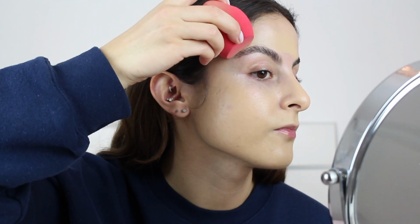This is a sponge by Morphe and it's got this straight edge which makes it really easy to work around eyebrows. To be honest, the top bit is quite hard to use under the eyes. I was hoping this was more pointy so I can really get in there. Other than that, it's a really good sponge. Whatever's left over on the sponge, I'm going to go over my eyes lightly because I'm going to put quite a thick concealer on there today. I don't want a lot of foundation on there.